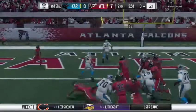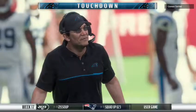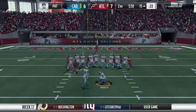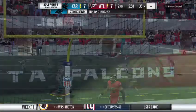On the ground, McCaffrey. And he's going to ball his way in for a Panther score. A great effort there. Touchdown number 18 on the year. And the Panthers are now an extra point away from tying up this game. It's good, and we're all tied at 7 apiece.